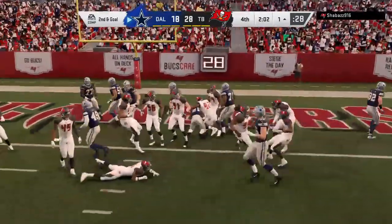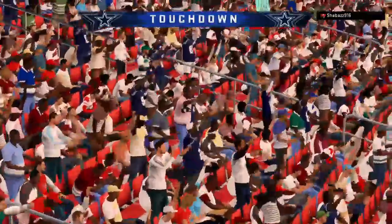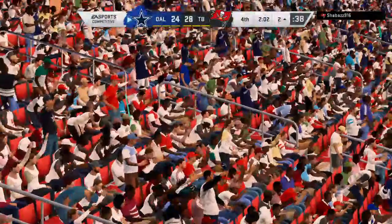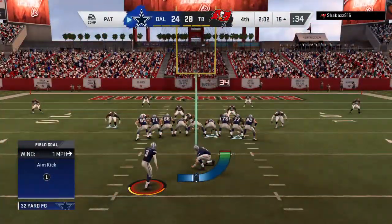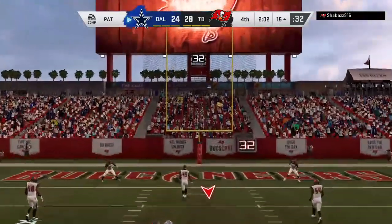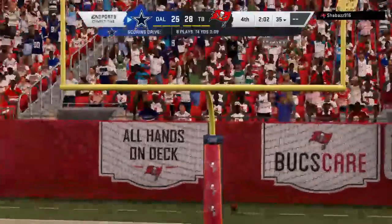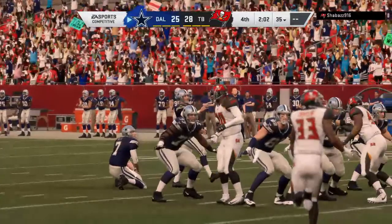A 20th carry here for Elliott. And he will take it in for a Cowboy score. Ezekiel Elliott, his 2nd touchdown of the afternoon, as they are now just an extra point away from making this a 3-point game. Forbath able to convert the extra point, and now things get a bit more interesting here in this 4th quarter.